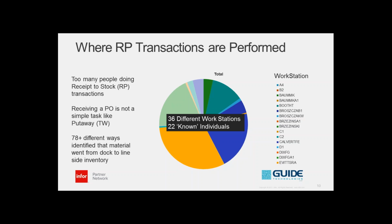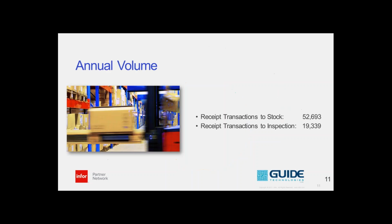And receiving a PO, doing the RPs, is not a simple task. It impacts financials, it impacts the three-way matching against invoices. So it's something you want to have some control over. And in this particular customer, we counted over 78 different ways that they got material from the dock to their inventory, which they called line side inventory.